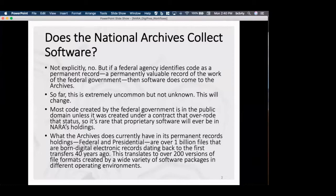What we do have is over 1.5 billion files in our permanent record holdings, federal and presidential, that are born digital, that date back to our first transfers in 1968. So we've been bringing files in for over 40 years, which means we have over 200 versions of file formats created in a variety of packages in different operating environments that have come into our collection. Next slide.